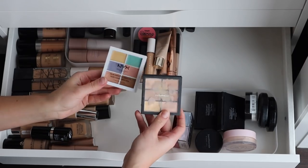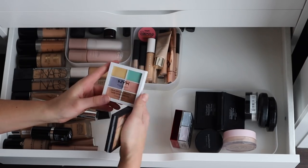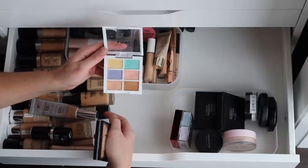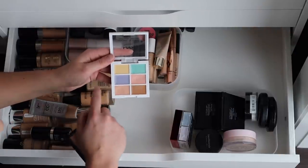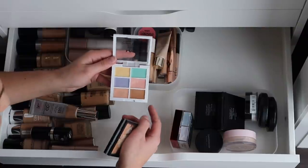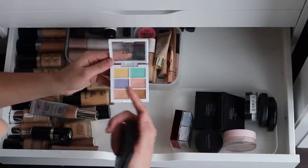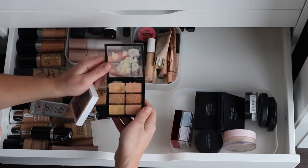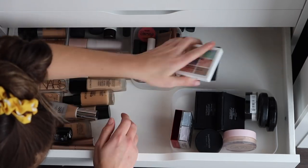I also have a few different concealer palettes here, and this one is from NYX. This is really good because it has a bunch of different colors for color correcting, or in my case, I'm pretty sure I use this to block up my eyebrows and do an entire bald cap. So if you want to see how I make myself bald, I will link that video up above. This palette here is, again, just another really good one to have to mix the perfect color, so I will keep both of those as well.